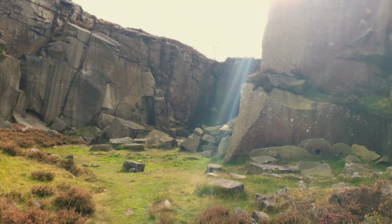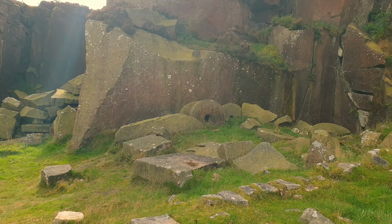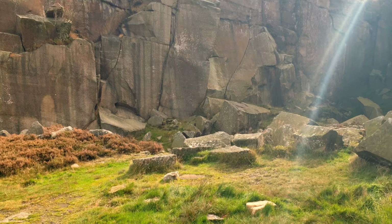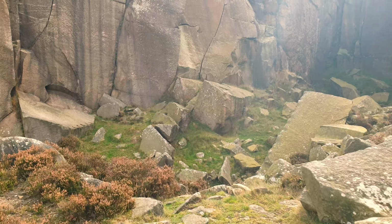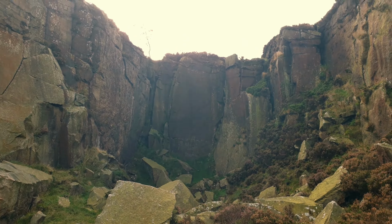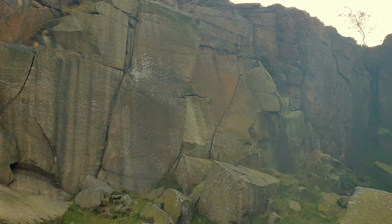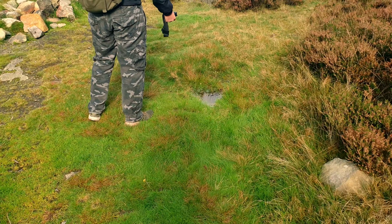Right, we've come across another one of these bridges. They're amazing. Again, some more grindstones over there. They always seem to be windy once you get in though. So when you think of sleeping down here, it could be freezing. Yeah, I've got my new shoes on, which I shouldn't have got wet.